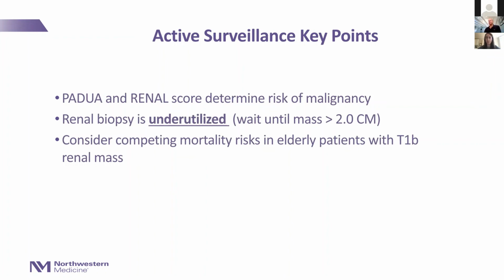Okay. I think we have time for one last question. What is the role of partial nephrectomy in patients with oligometastatic disease along with TKIs? Tough question. So, yeah, that's a good one. So what was the question, the role of partial nephrectomy? Yeah, the role of partial nephrectomy in patients with oligometastatic disease. And they added along with TKIs.